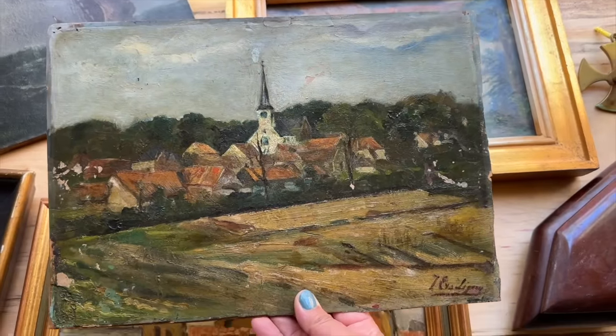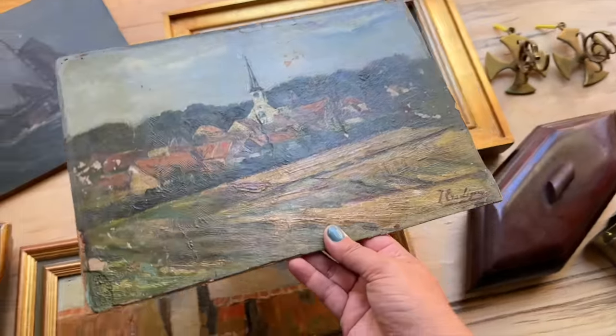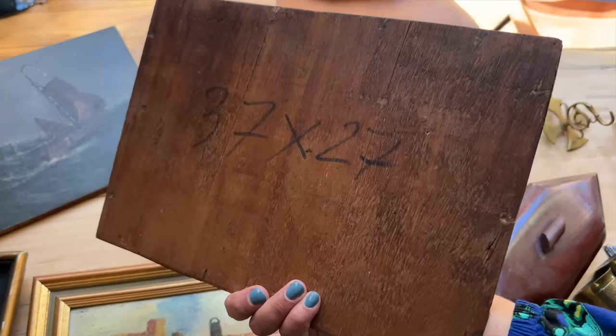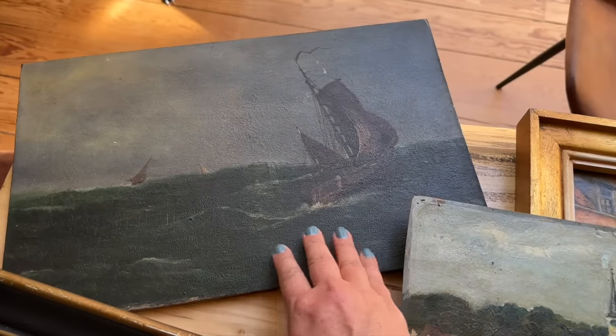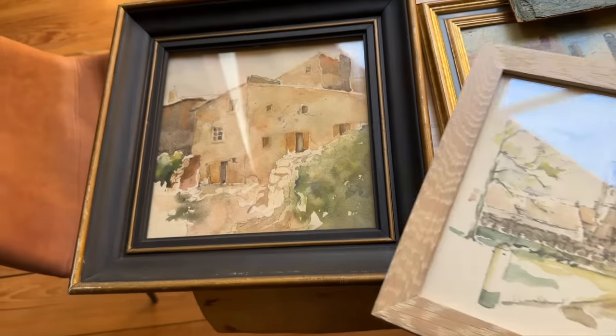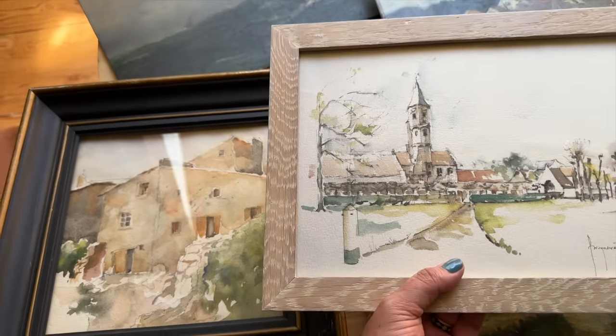It's probably from France. A lot of the stuff here at the market today was from France. I just love this so much with the church and the colors. This is one on a board. A beautiful dark stormy night ship painting. Love a good ship painting. And then two signed watercolors. The colors on both of those go great together. That would look really beautiful in a gallery wall.